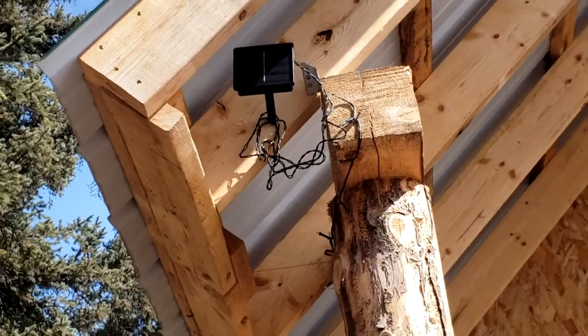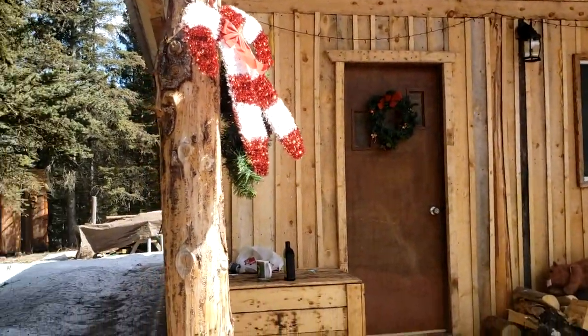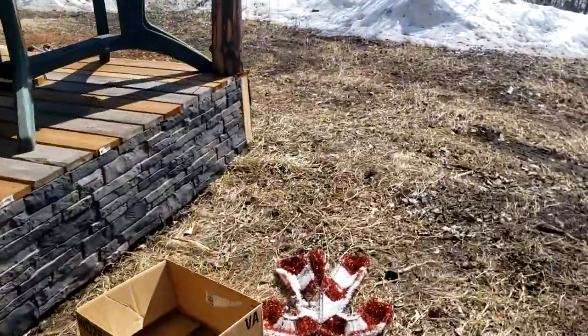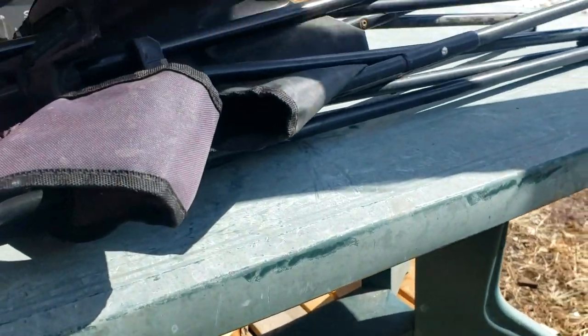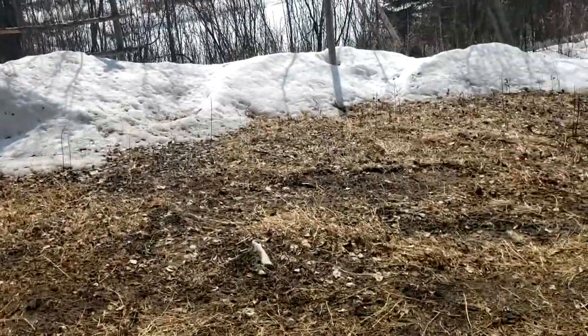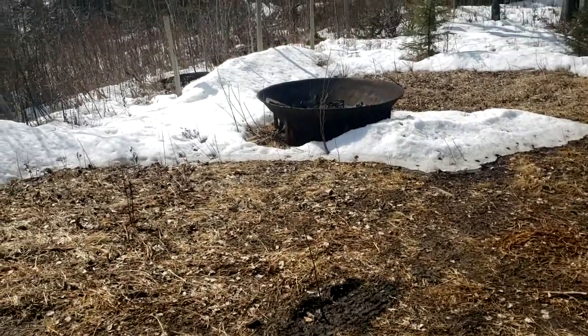See it right there, that's solar Christmas lights from when we had Christmas out here. And then you got that guy there. This guy is laying on the ground. I wonder what happened here. I zoomed in. So yeah, this is pretty much it.